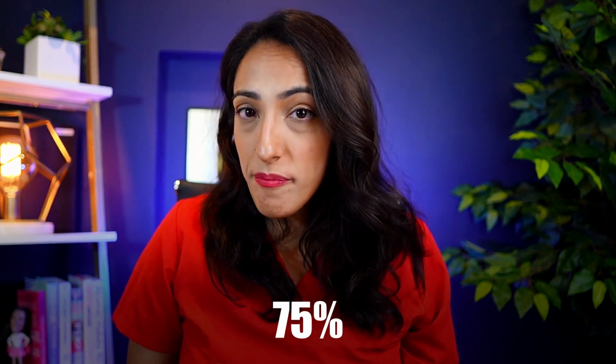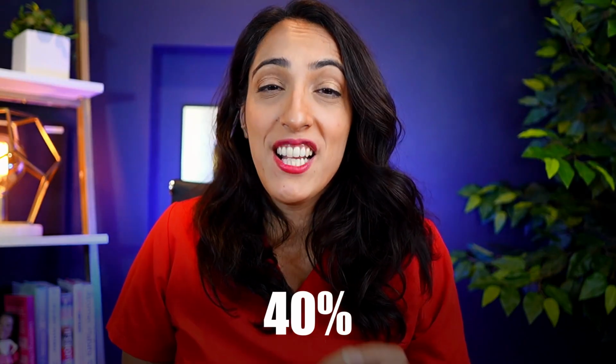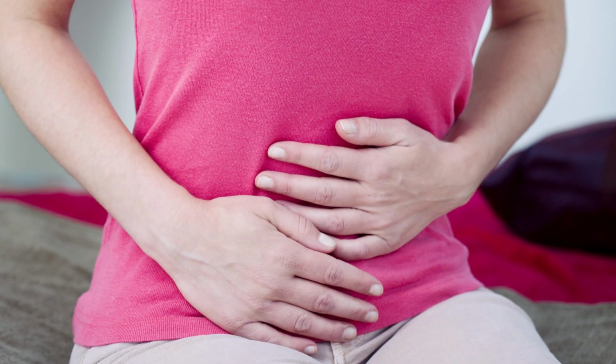However, reports estimate that 75% of people who remove pubic hair have experienced genital itching on at least one occasion. Greater than 40% have had genital cuts, 40% have had a genital rash, and nearly 15% have genital pain. Now, most of the time, these are self-limited, meaning they go away, but 3% of them actually had to get medical attention. So let's talk about the options and the pros and cons for each of them.